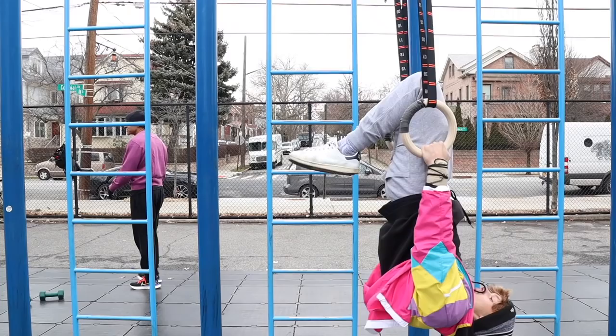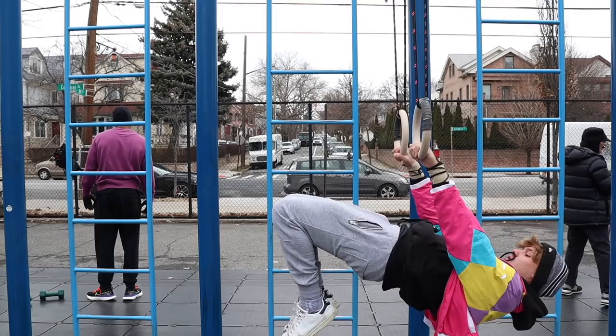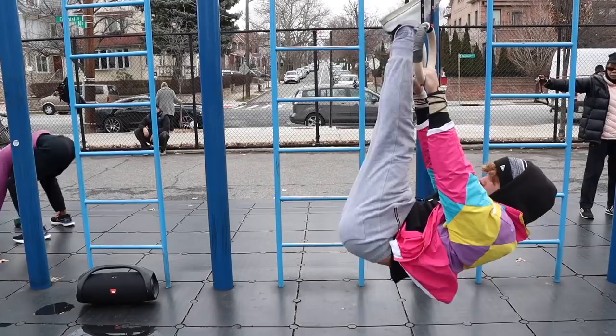I stayed at my best progression, which is the half lay, and I did negative raises like that. I followed it with some L-sit holds into reverse deadlift, a killer of an exercise for the pelvic and hip area that's very beneficial for the front lever.